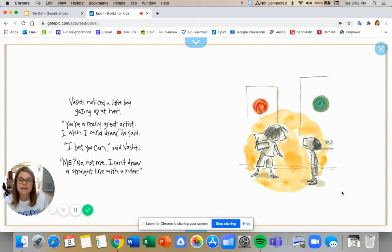So now it's kind of flip-flopped. Vashti used to think that she couldn't draw, but we know that she can now. She has so many dots. And this little boy now is telling her that he can't draw, and Vashti's encouraging him just like her teacher encouraged her.